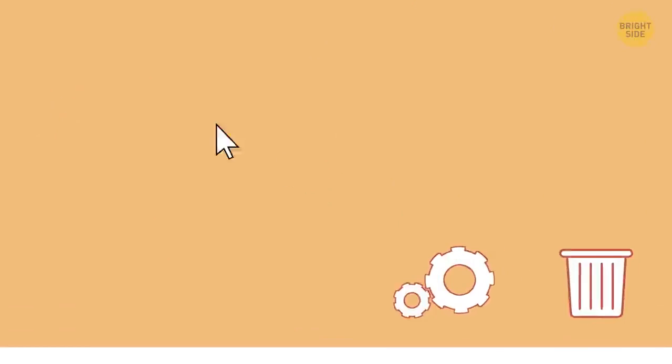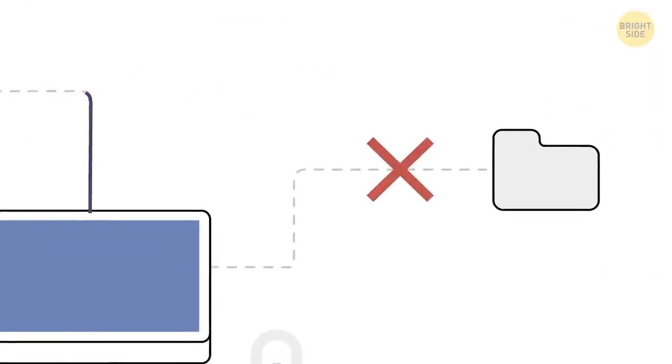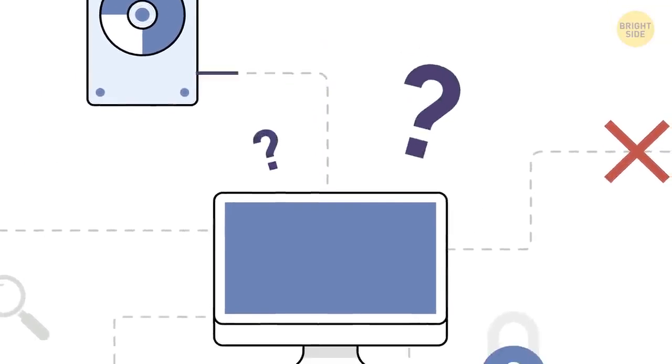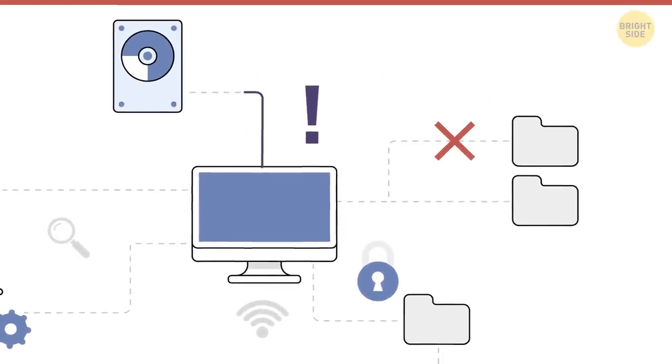In the case of a computer, you just open the recycle bin, empty out what you want to delete, and it's completely gone. The computer just removes the reference to the file in the hard drive. And once it's been removed, the computer can no longer detect the file where it physically took place. That means there's a new vacant spot where any new data can be put.